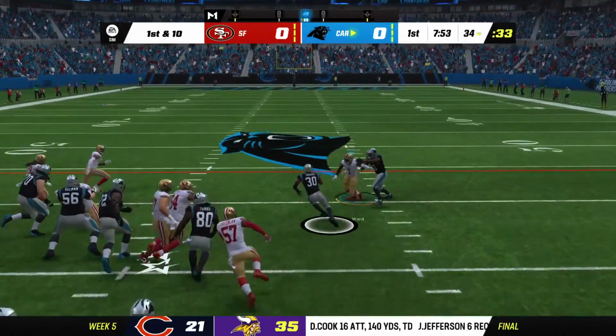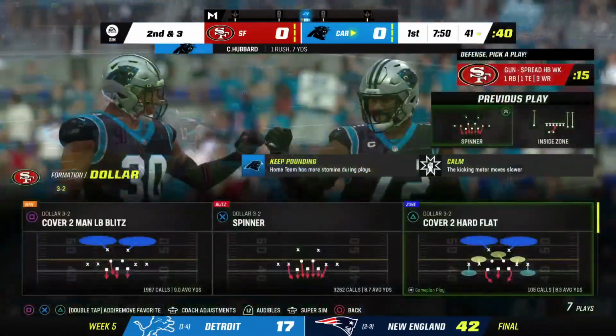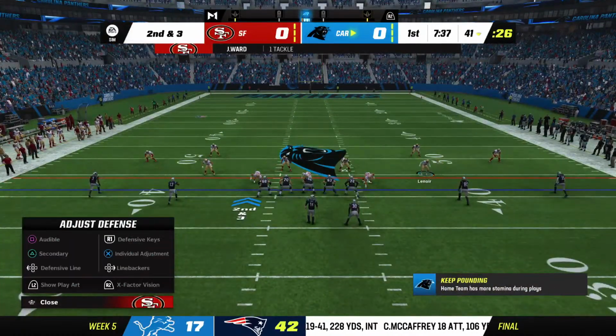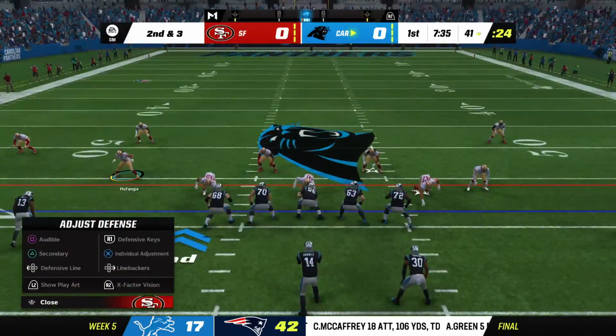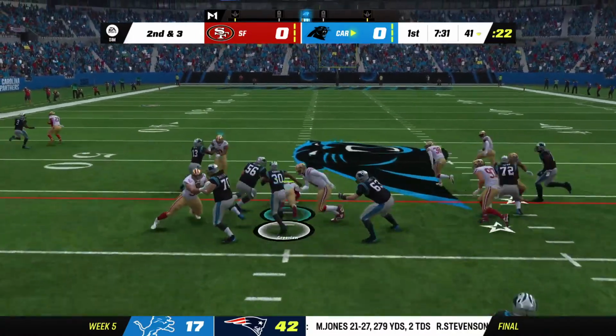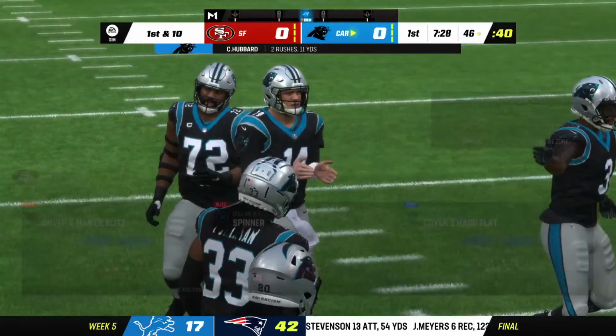On first down, they'll start out with Hubbard. And able to use his blockers to get this up over the 40. So they'll come up after the gain of 7 on a 2nd and 3. And they'll go again here with Hubbard. And he'll be taken down at the 46-yard line.